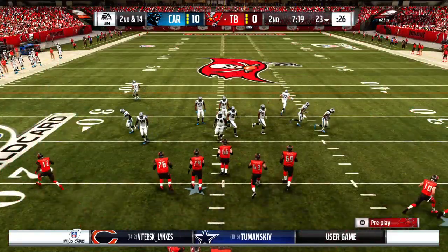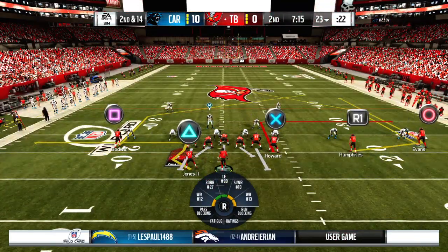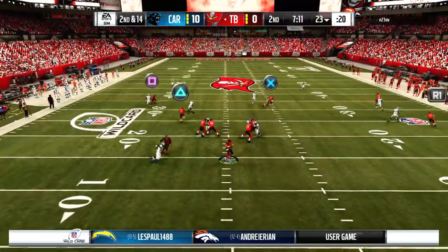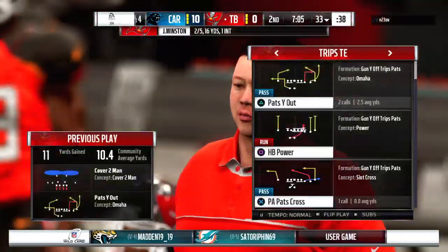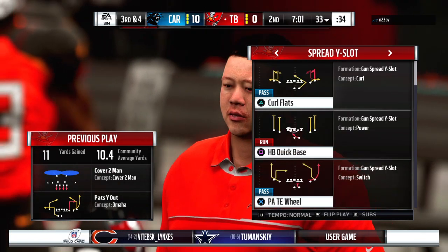2nd and 14 as they've got work to do here after the sack. From the shotgun, it's Winston. That's caught by the big tight end, O.J. Howard. And he'll get it up to the 33-yard line. They get 11 back on that one. It leads to 3rd down.